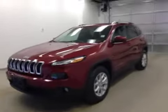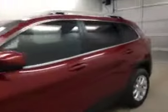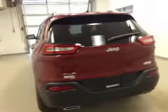This is stock number A5507, a 2015 Jeep Cherokee, North Edition, four-wheel drive. Exterior color is deep cherry red.